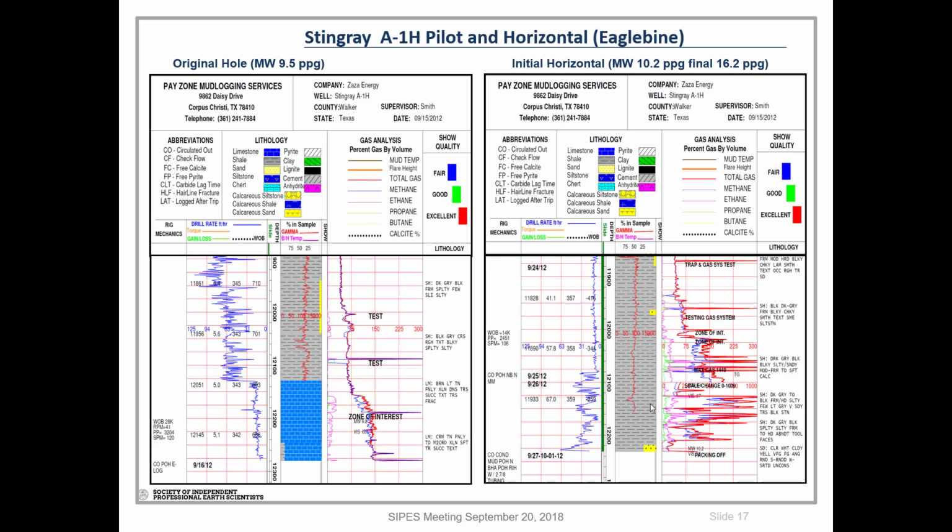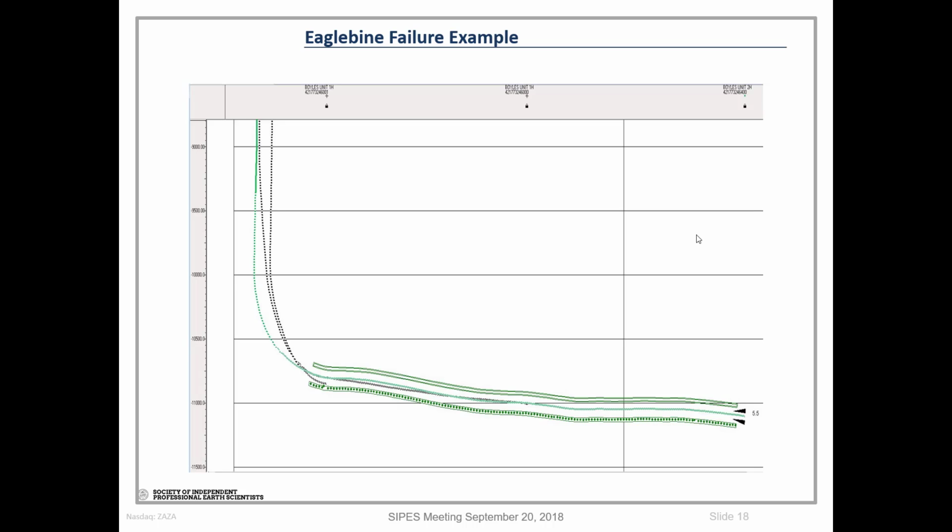And now I'll just show you an example. So here's a mud log. You drill through this thing, and I drilled through it. Actually, I drilled this well with 9.5-pound mud. Then I turn and drill at horizontal, and I start at 10.2, and I end up at 16.2. But again, that's a failure. That's actually the stingray. So here's what we came up with. This is our concept idea. This is what we kind of worked with everybody.